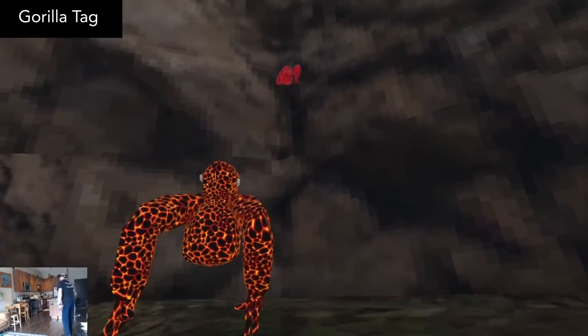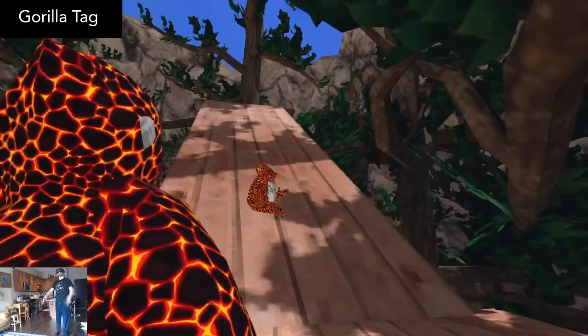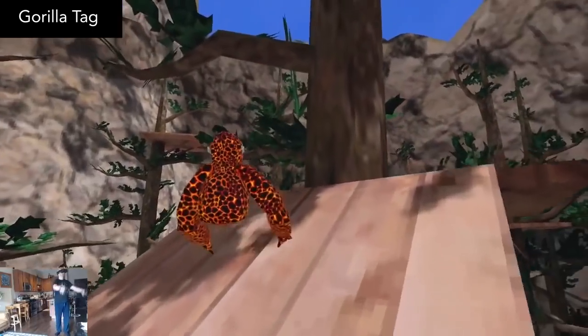Later on, you can try to master the art of wall climbing as well. It's a surprisingly strong arm workout. You'll definitely get tired after your first couple of rounds.